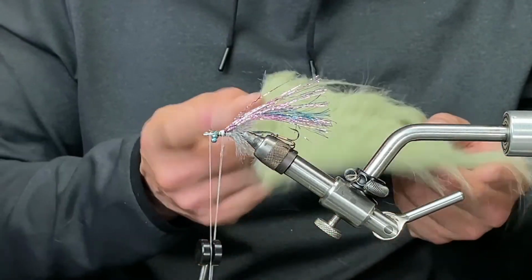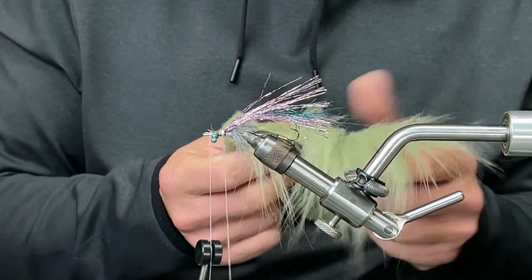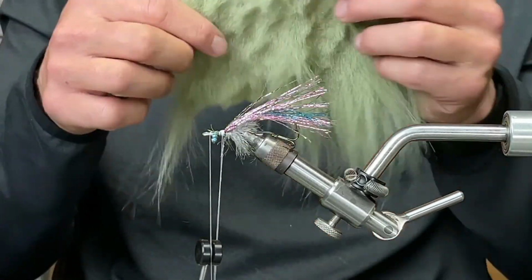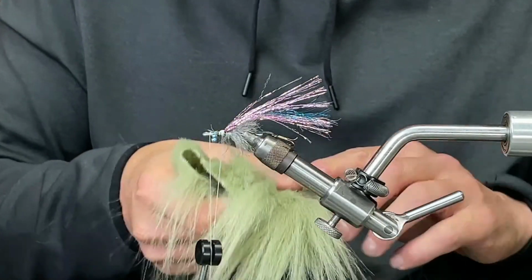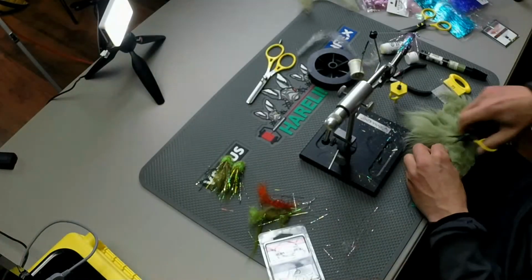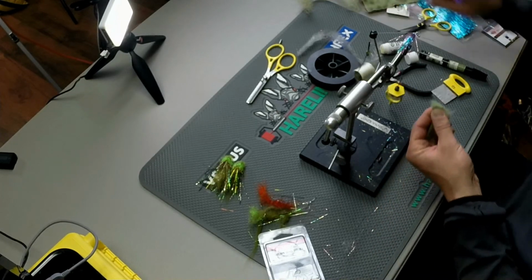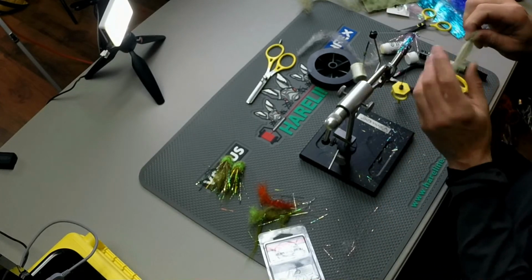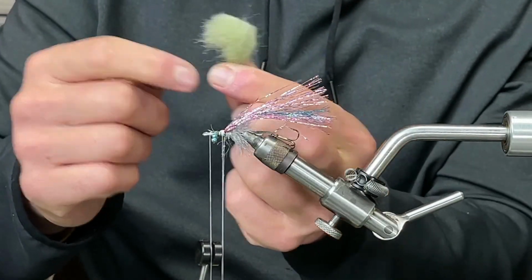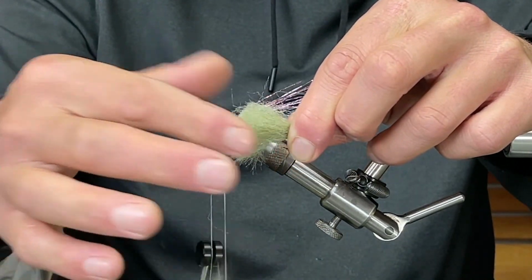Fox or craft fur, gray olive gray. As you can see, I barely used this one. All right, we're going to come in and cut ourselves a little hunk. And one thing with craft fur, and I didn't really talk about it, but I'll pinch it in my hand, and then is it all good here? That's great. Perfect.